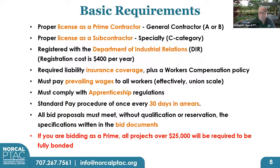The pay procedure for every contract is the same, 30 days in arrears. We turn in an invoice once a month, and that particular agency, whether it's San Francisco, whether it's City of San Ramon or Contra Costa County, they have 30 days to pay us. So the immediate impact that means to all of us is that we have to be prepared to front all the costs for labor, equipment, and materials for up to 6 weeks if we are providing any work within that given month.